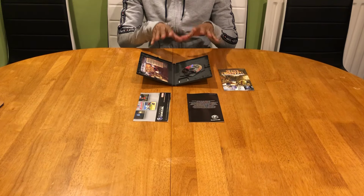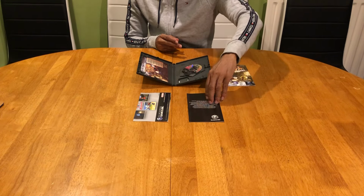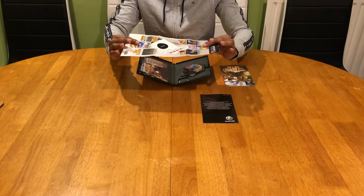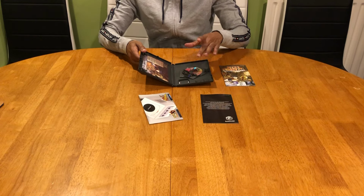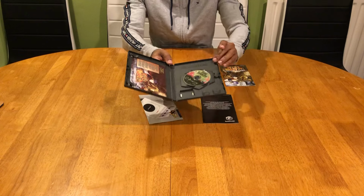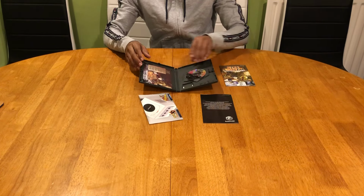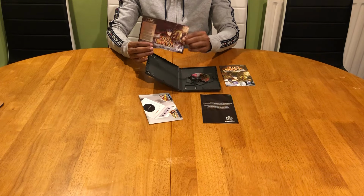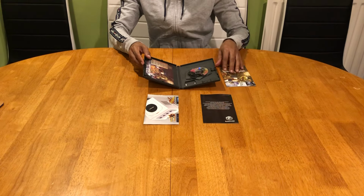Now this is what a proper CIB copy of the game will present itself as. First you would need the instruction manual, then you got the consumer precaution booklet, and then you would want the product poster or manual. In this case it's like a poster kind of thing. And then obviously you need the disc, the official game case, which has the Nintendo GameCube engraved in all of its glory, along with some engravement there and some text going down the spine of the case. That makes you know that the case is genuine. And then we're to have the Fire Emblem Nintendo VIP card. Now that is what you call CIB.